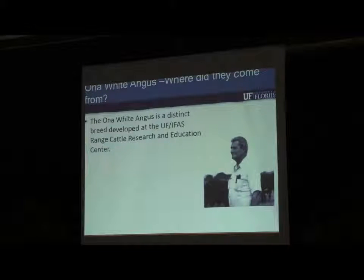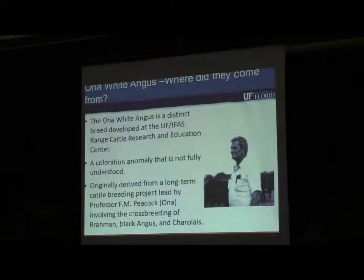Well, it's a distinct breed. We're calling it a breed today, but it clearly originated from crossbreeding, as many breeds do, and it was developed at the Range Cattle Research and Education Center in Ona. It's a coloration anomaly that's not fully understood even today. And I really appreciate Dr. Riley's talk when he described how there are coloration patterns that we just don't fully understand. But I will tell you, there's a lot of people that have tried to explain to me why these animals exist and why the coloration pattern is there. And somewhere among everyone's thoughts probably is the truth. And we're going to have to try to figure that out over the years to come.